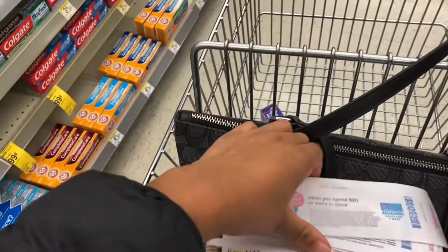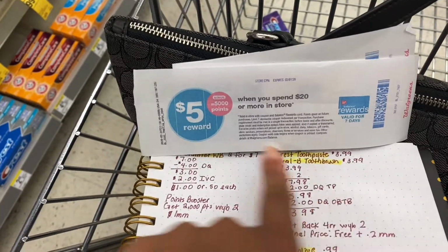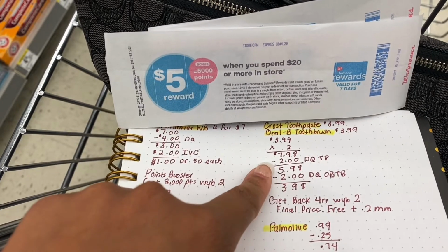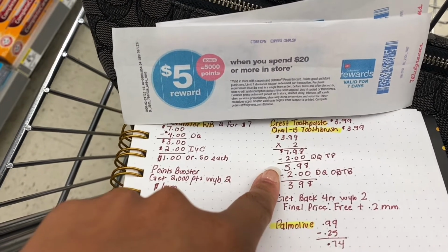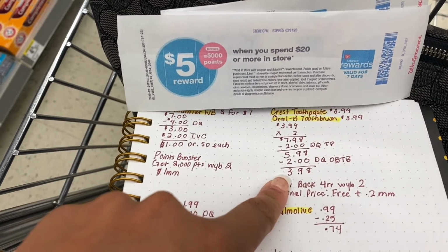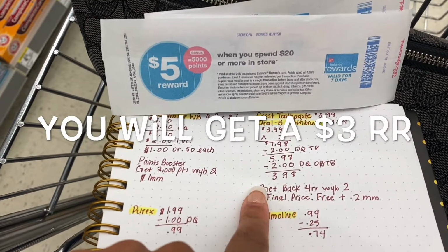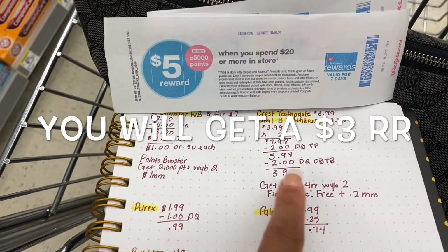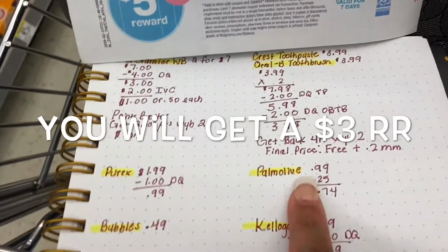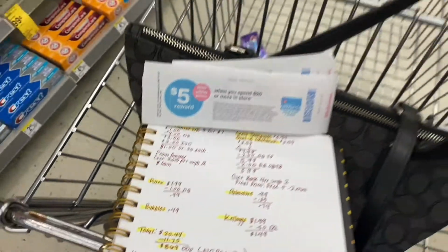So the deal is, they're priced at $3.99. So $3.99 times 2 equals $7.98, minus the $2 off for the toothpaste will bring my total to $5.98, minus the $2 off for the toothbrush will bring my total to $3.98. I should get back a $4 register reward. I'm sorry, a $3 register reward. And so my total will be 49 cents each. I got this mixed up. I thought I was going to get a $4 register reward, but I'm actually getting $3. So it'll be 49 cents each.